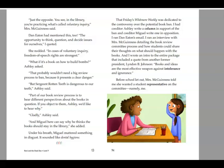That Friday's Whitmore Weekly was dedicated to the controversy over the potential book ban. I had co-editor Ashley write a column in support of the ban, and co-editor McGill write one in opposition. I ran Dan Eaton's email. I ran an interview with Miss McGinnis detailing the book review committee process and how students could share their thoughts on what should happen with the books. And I wrote an intro to the entire package that included a quote from another former book president, Lyndon B. Johnson: "Books and ideas are the most effective weapon against intolerance and ignorance."